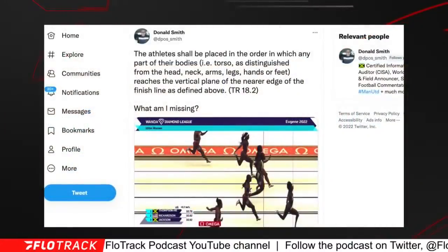In this case, people are thinking Shericka Jackson finished ahead of Sha'Carri Richardson. So you're partly, I think, responsible for the... Actually, I'm sure people before you did the over-analysis of photo finishes, but you certainly have had a part in its history. Let's hear out Mr. DPOS Smith. What's his position?